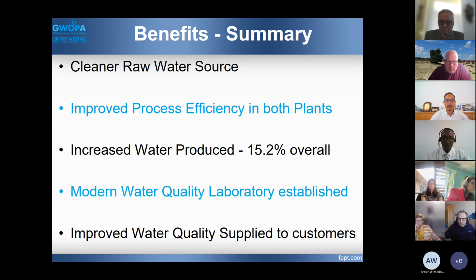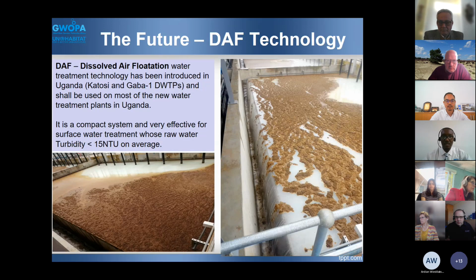And of course, along the way, we also got a modern laboratory. This could be thought in the rehabilitation project, you have to think a little bit outside the processes. The lab that had been established in 1992 was really not big enough. So we had a modern laboratory with modern equipment that was established to test all the parameters of water at the plant itself. And of course, we had the water that was going to the community much, much improved. So those are the benefits we got out of the treatment plant rehabilitation and upgrade.